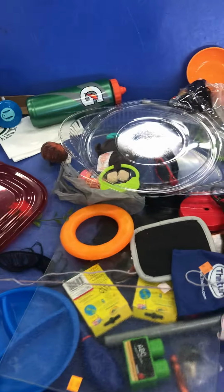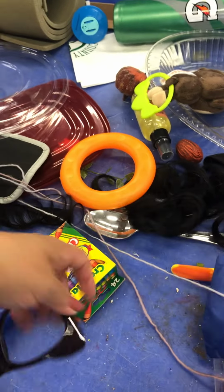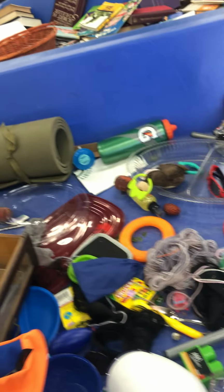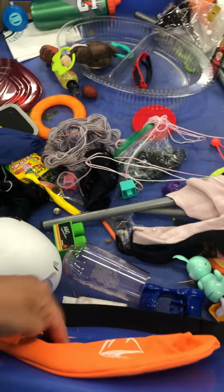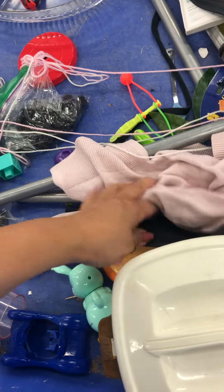Expensive yarn. Somebody must have had a lot like me. Oh, look at these, they're broken. Oh, look at this, Apex Leadership. These are good to have when you go jogging or for a walk. Always check the inside because you never know. Royal Uni Plastic.